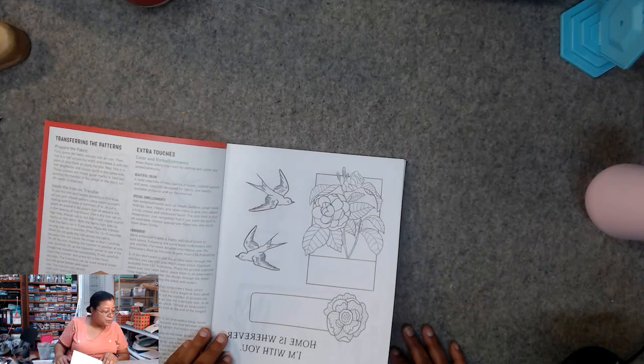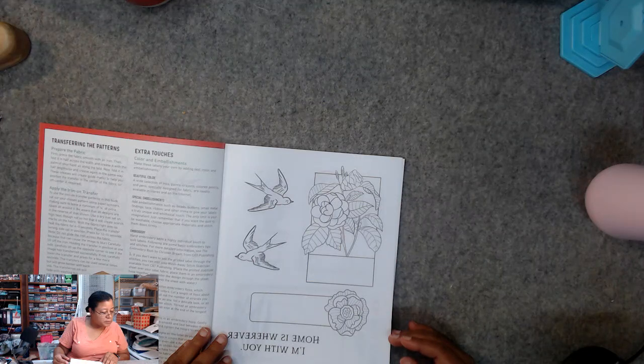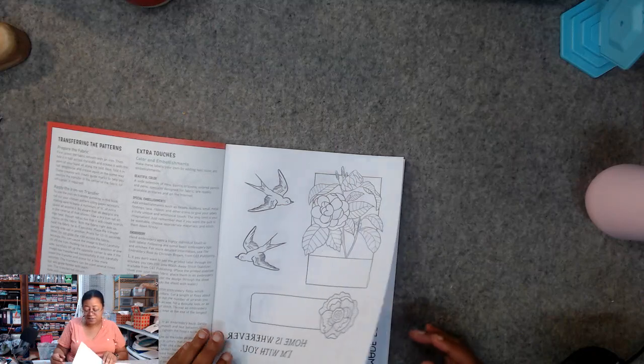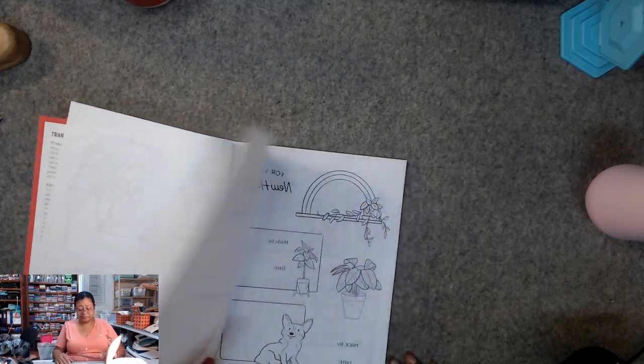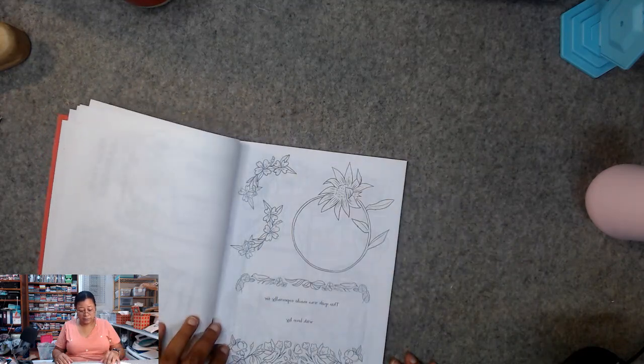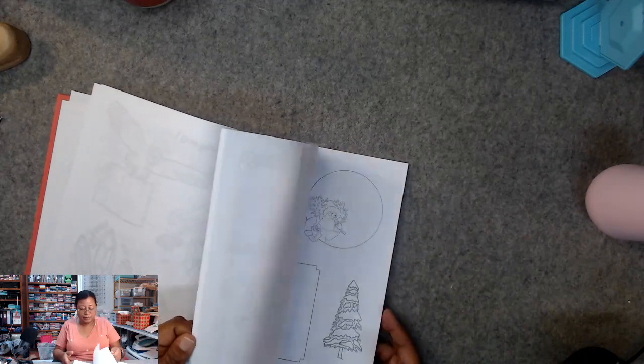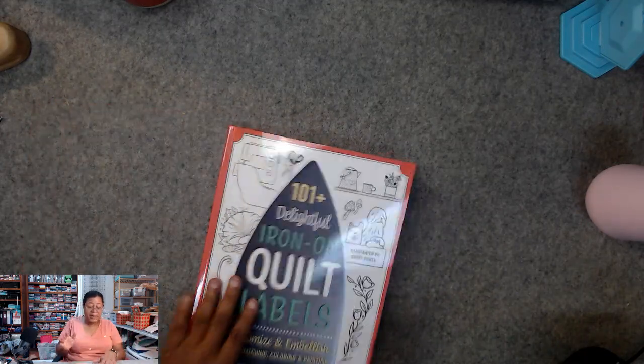Okay, so you cut out the one you want. Use a dry iron and high heat with the fabric right side up. Heat the fabric for 4 to 5 seconds. Place the transfer wrong side up in position. Press for 12 to 15 seconds. Do not glide the iron across the fabric. Not mad at this. These labels are gigantic though. They're huge. But not mad at this.